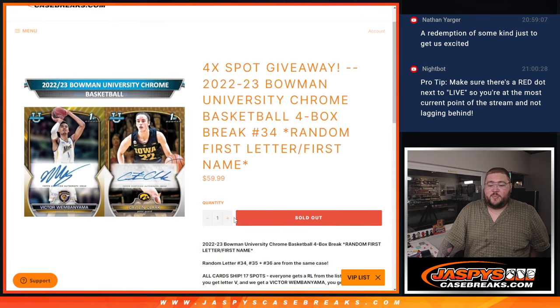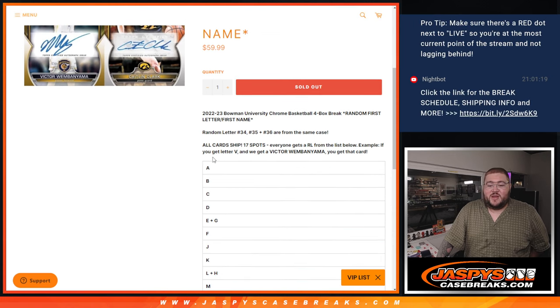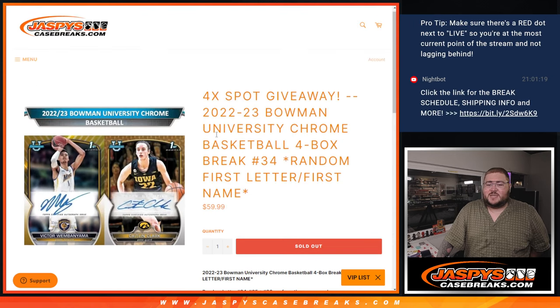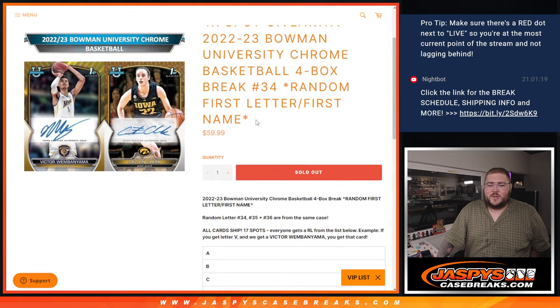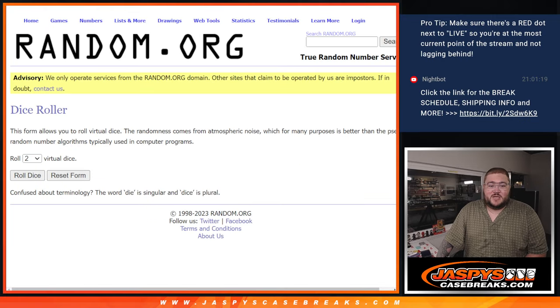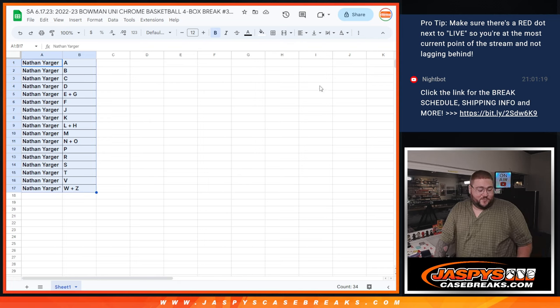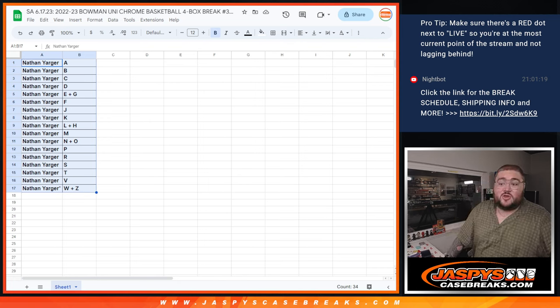These are the first 4 boxes from a fresh case. The numbers 34, 35, and 36 are from the same case. Usually, we have to randomize 17 spots and 4 spots to be given away, but Nathan grabbed all 17 spots straight up, so no point in doing the spot giveaway. He's going to get them anyway, and no point randomizing since he's going to get all 17 letters. All spots go to Nathan. Nathan, good luck. Thanks again, man.